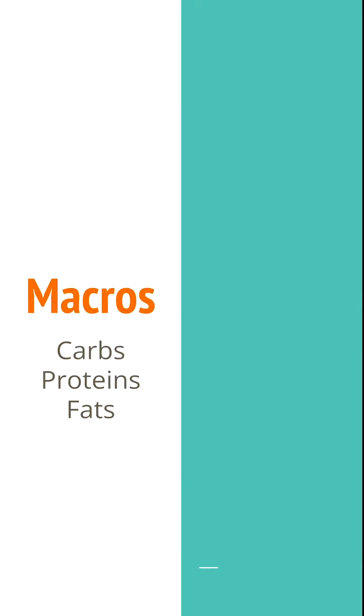As I said before, there are three different types of macronutrients. We have carbs, we have proteins, and we have fats. Those are the big three macronutrients that we need. All of them are essential. However, the quantities might vary depending on your conditions, your activity levels, age, and goals, but they're always going to be needed.